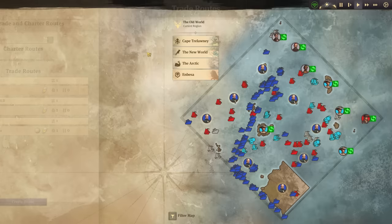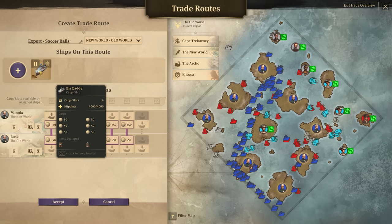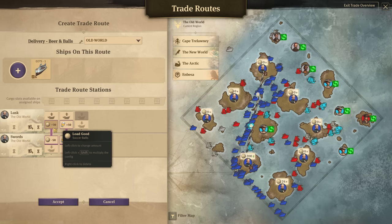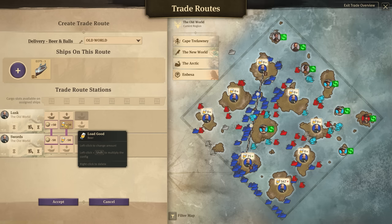Right, let's track where these things are. So, soccer balls. He's on his way. The Big Daddy is on his way to Lusk. The beer and balls ship. Hey, the other guy already made his first delivery of balls. Excellent. And we've got our first batch of beer and our first batch of balls heading straight to Swords right now on the EOTS.